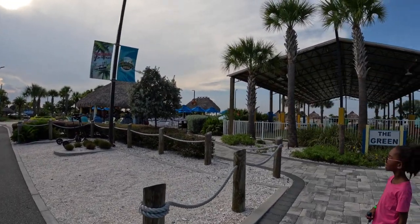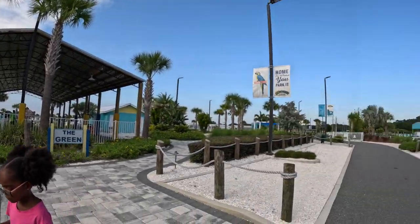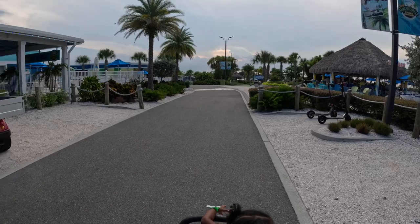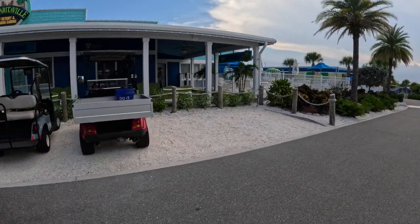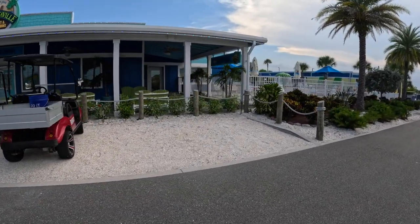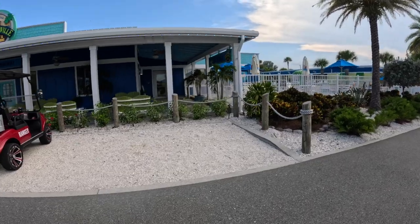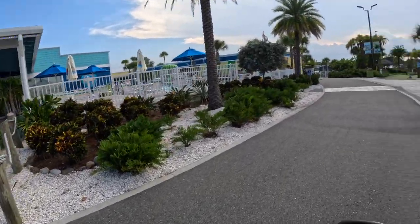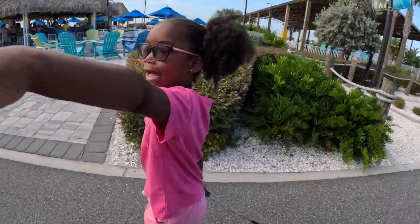There's a tiki bar, there's music, there is practically every darn thing here. So it's legit glamping at its finest. There's the retreat, which it said you needed reservations, and the pool seems pretty full with people. It's a hot day anyway.